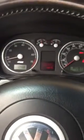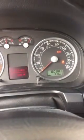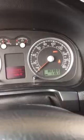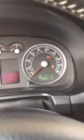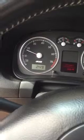So when it does drop down and read 0, I just always reset my trip odometer when I fill up. So if it ever is reading 0 and I'm not sure, I can just look down and know about how much I have left in my tank. Everything's in really good shape. Sounds great. Stock exhaust. It's one of my favorite things about the car. It sounds really great.